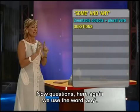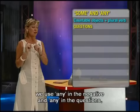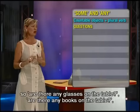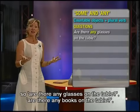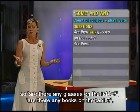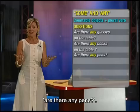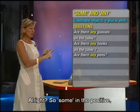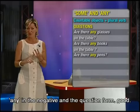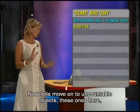Now, questions. Here again, we use the word any. We use any in the negative and any in the questions. So, are there any glasses on the table? Are there any books on the table? Are there any pens? All right, so some in the positive, any in the negative, and the question form. Good.